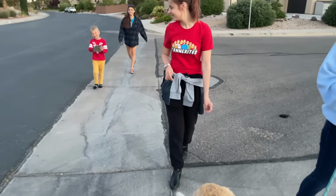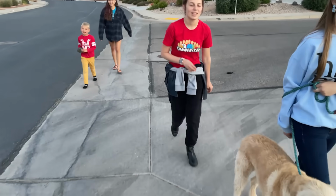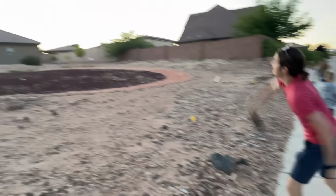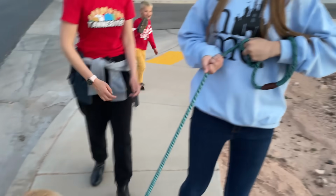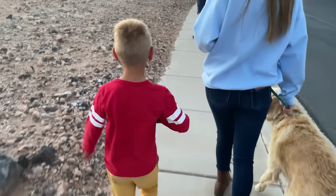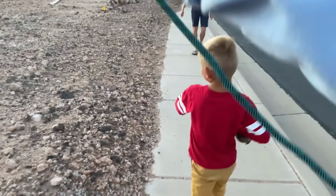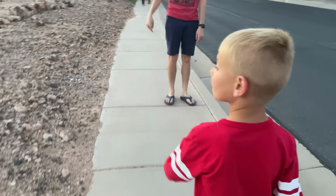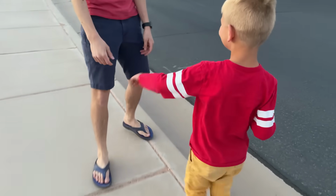Hurry, get your shoe. Go. Dude, it's all the way over there. Look, it's right there. No. Yeah, that's it. It's right in the middle. Look, it's right there. Yes, it is.